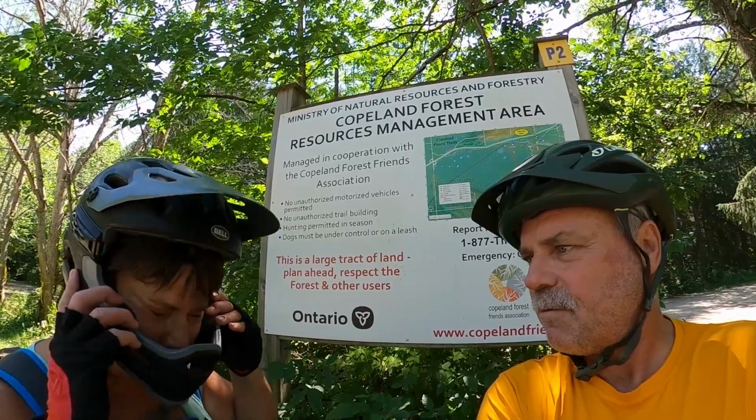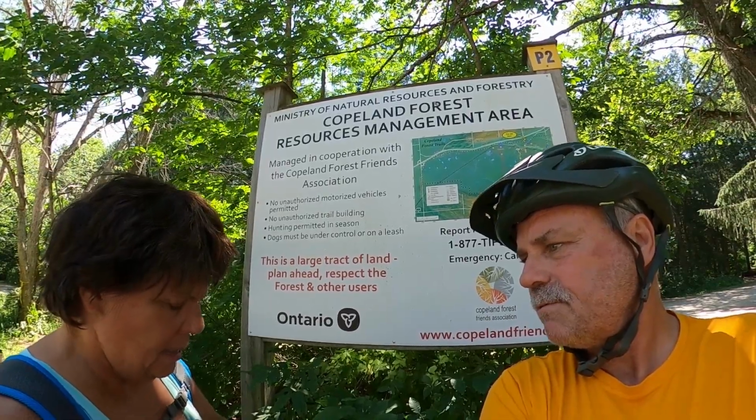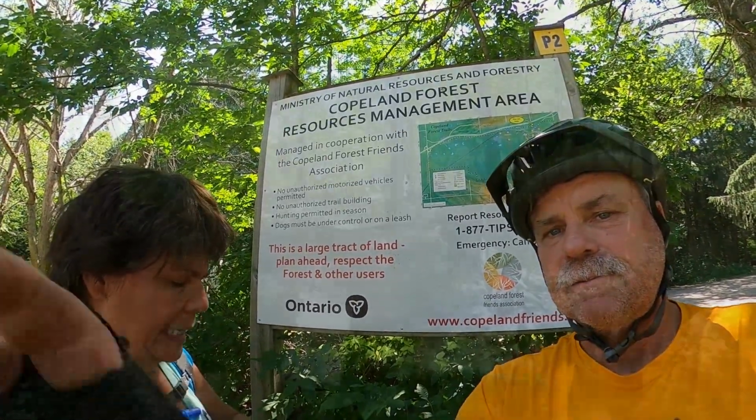Hi, so we're at parking lot number 2 at Copeland Forest, just getting ready to go in and head into the trails. It's a warm day, but it should be nice and cool in the bush, I guess. Yes. So let's get at it.